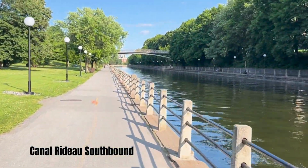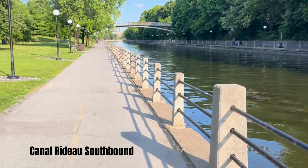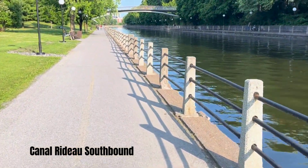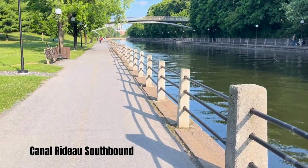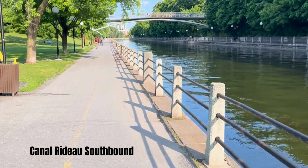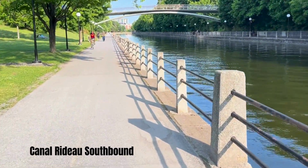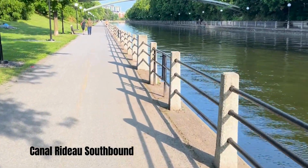That's my shadow. Really smooth, guys, really smooth. You can do it very fast if you have a road bike, but there's a lot of people, so some segments aren't going to be much easier to do, in terms of speed. But 20k, I recommend.